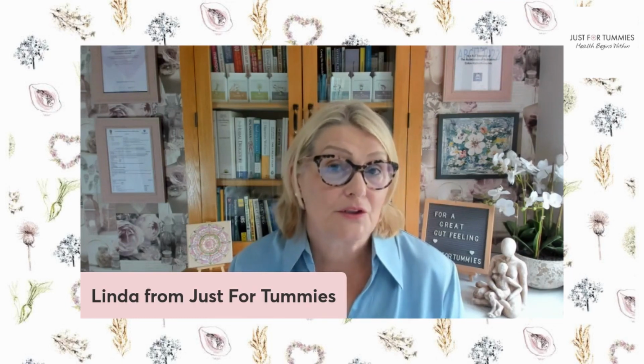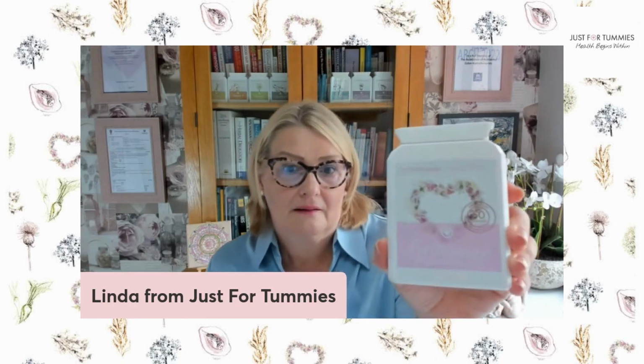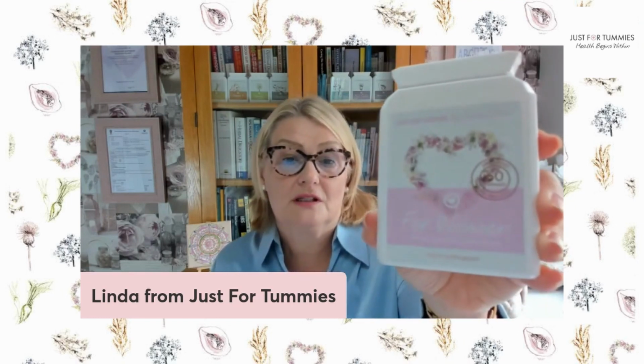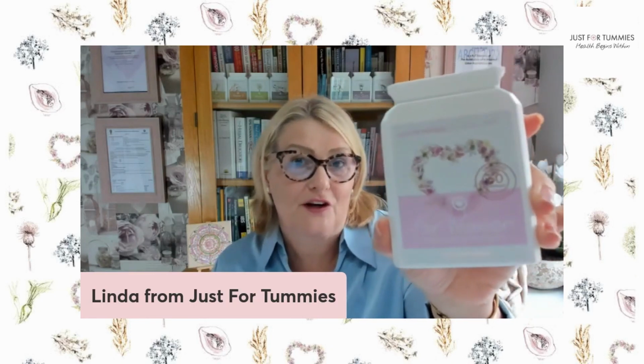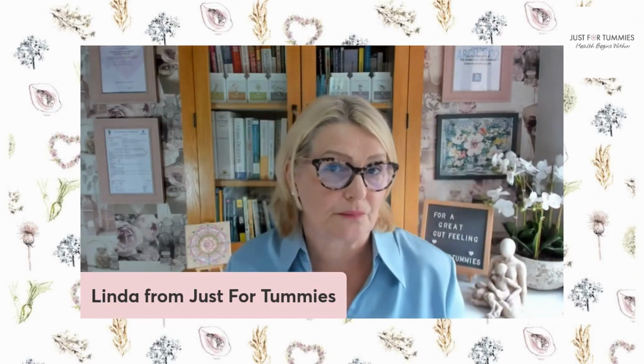And today I want to speak to you and explain why I decided to develop a probiotic capsule specifically for women. So these are the capsules, as you can see. I've given them the name For Women. We like to keep things simple and straightforward at Just for Tummies. And a pot contains 60 of these capsules.